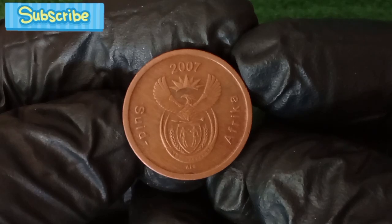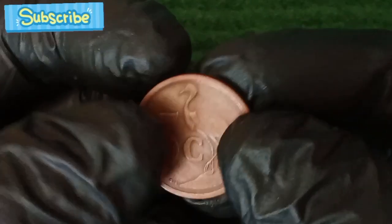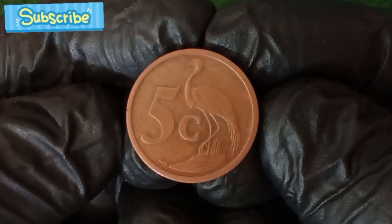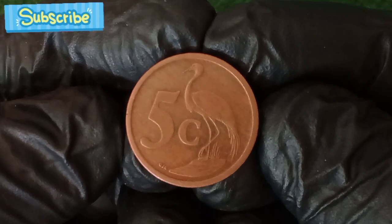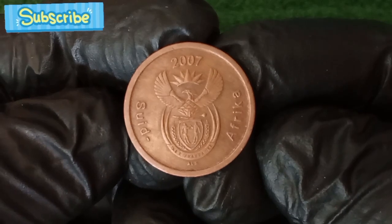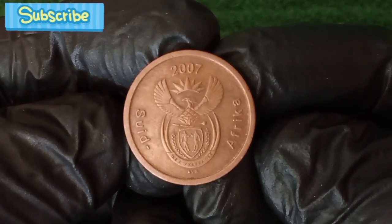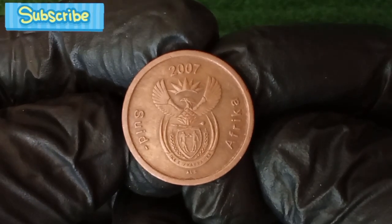Closing scene, montage of South African coins, landscapes and people. Coins are more than just currency, they are vessels of memory, culture and identity. The 2007 South African 5-cent coin may be small, but its impact is monumental. Whether you're a seasoned numismatist or just beginning your coin journey, remember, each coin has a story, and this one speaks in the language of heritage.